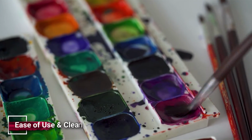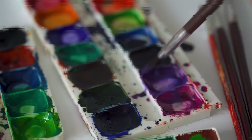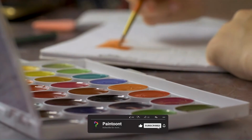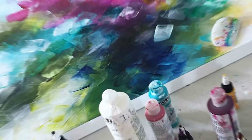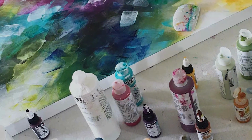Ease of use and cleanup. Both mediums are beginner-friendly but require different techniques. Watercolors need a light touch and water control, whereas acrylics are more forgiving and allow for corrections. Cleanup is easier with watercolors since only water is needed to clean brushes. Acrylics, however, dry quickly on brushes and palettes, requiring immediate cleaning to avoid hardened paint.